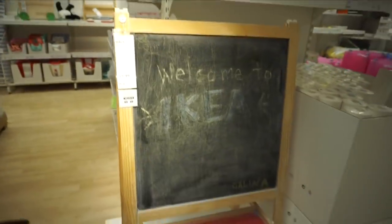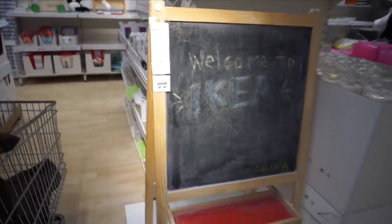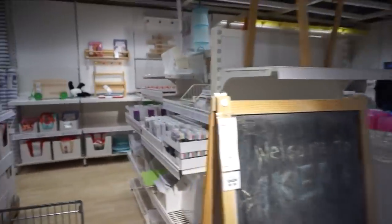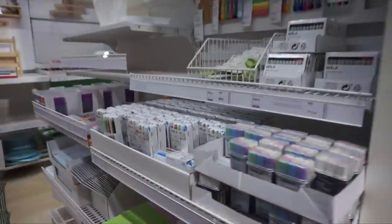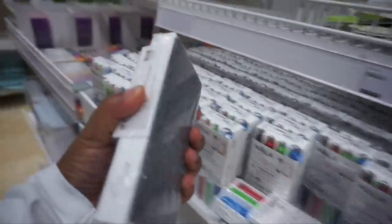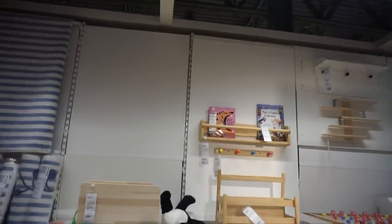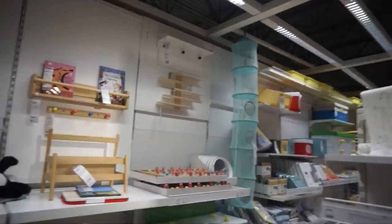I'm also gonna get her this easel. Obviously she can't even really play with this yet, but I think it'll be something nice to grow with her. And since I'm getting that, she needs some chalk and some dry erase markers. We got all this different stuff. I really want that to be in stock. I'm still gonna ask somebody, even though I know it's not, but I'm gonna still ask.